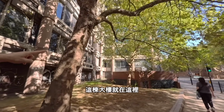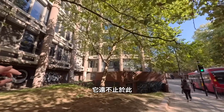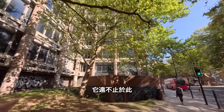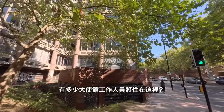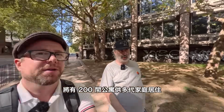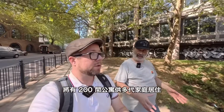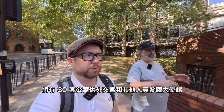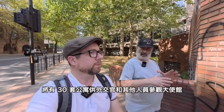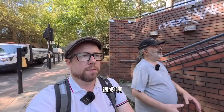Oh wow, really? This bit here. Yeah, so this building right here. And also it runs further. When we get to the other side of that, you can see how far it actually runs. So do you know roughly how many embassy staff they're planning on? They're getting 200 flats for multi-generational families to be here, and 30 further flats for when diplomats and various people come to visit the embassy. Wow, that's a lot.